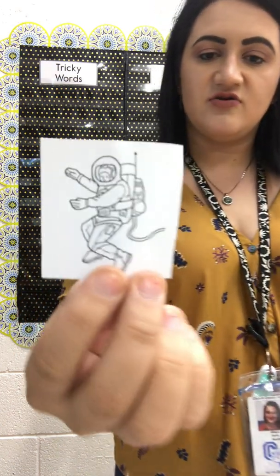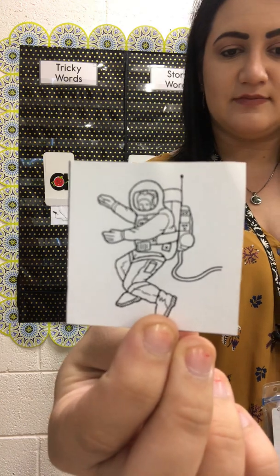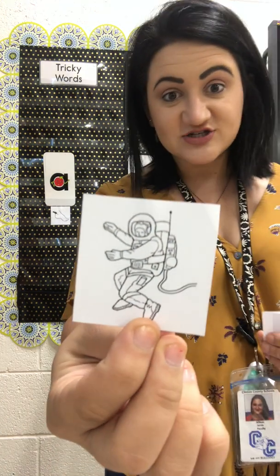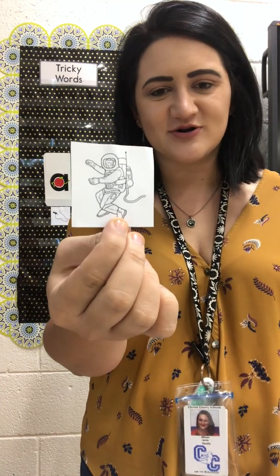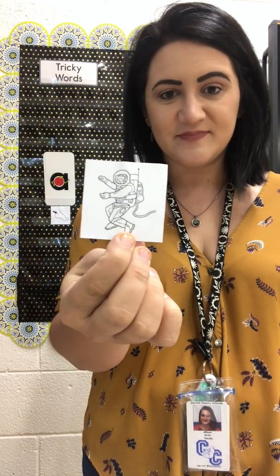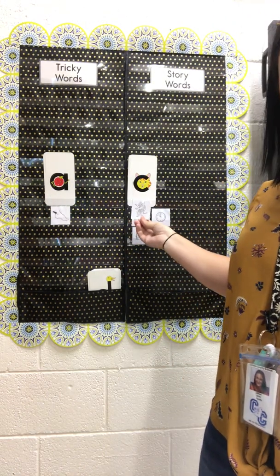Okay, we have another one here. What is that a picture of? Did you say astronaut? That's definitely an astronaut. Do I have any boys or girls that like to be an astronaut? Oh, that's awesome. Okay, so does an astronaut go with any apple, or clever cat?